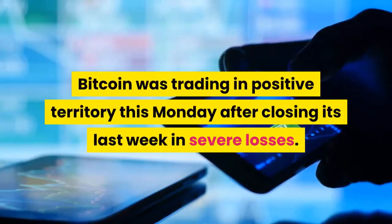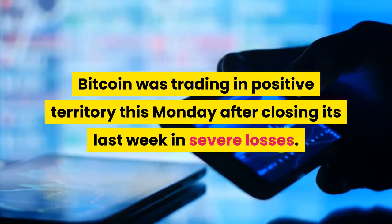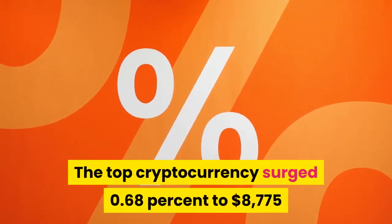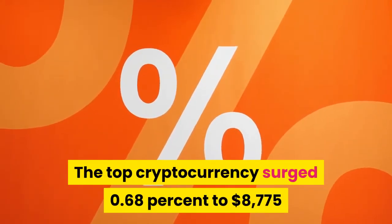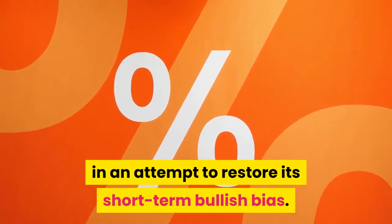Bitcoin was trading in positive territory this Monday after closing its last week in severe losses. The top cryptocurrency surged 0.68% to $8,775 in an attempt to restore its short-term bullish bias.